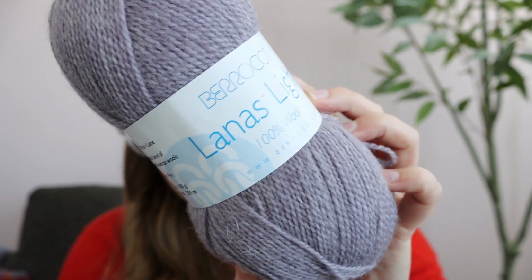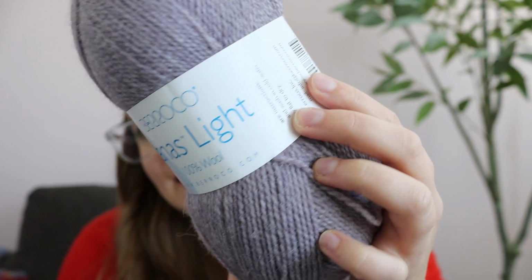I can't remember. But they have a lot of options, and they have Knitting for Olive, and so I shop from them a lot when I'm looking for something very specific. So anyways, it's a sport weight held with a mohair. For the sport weight yarn, I got this Berroco Lanas Light.